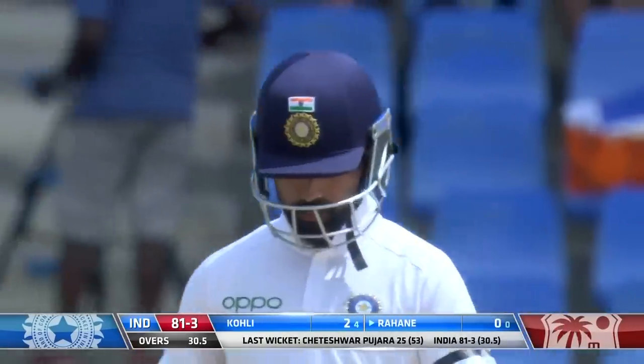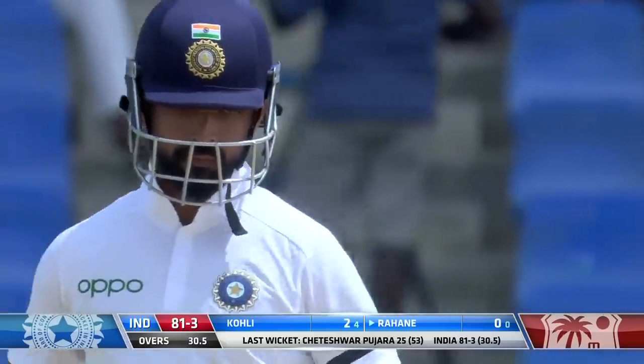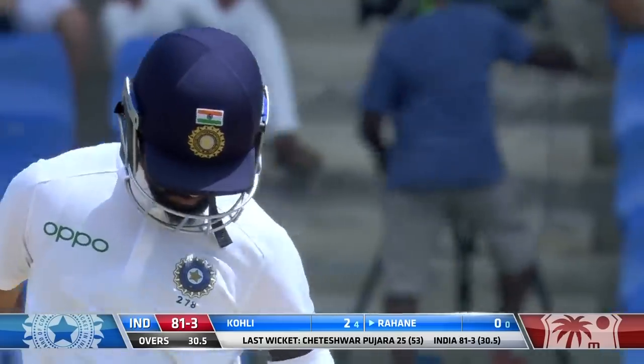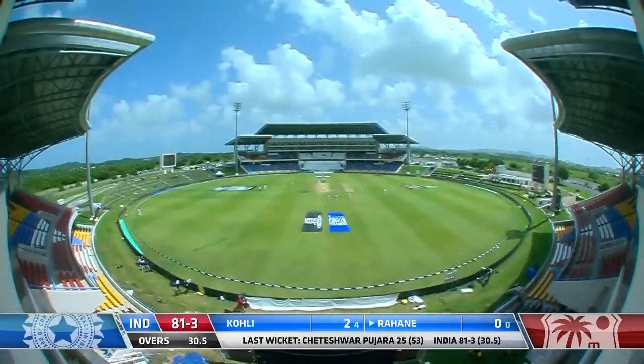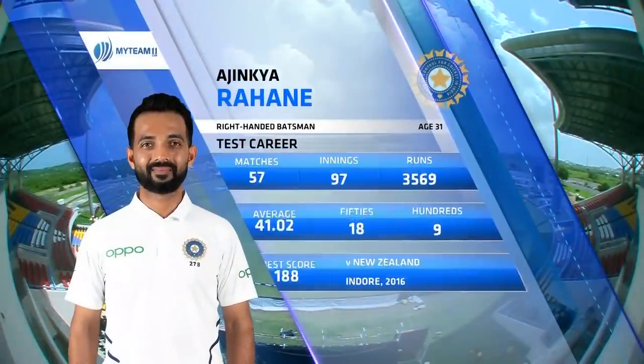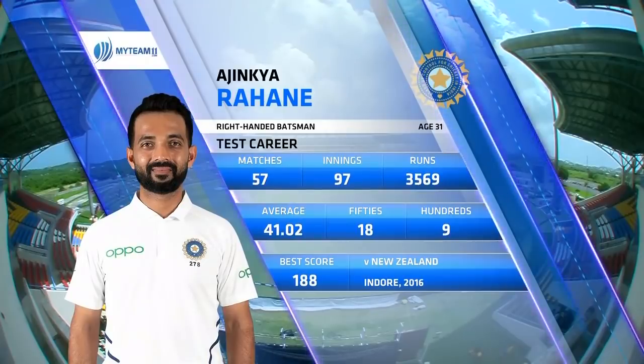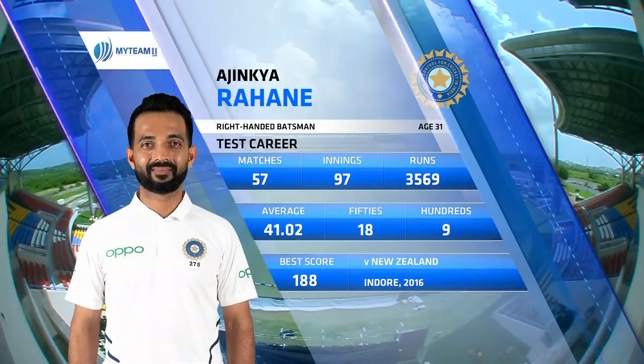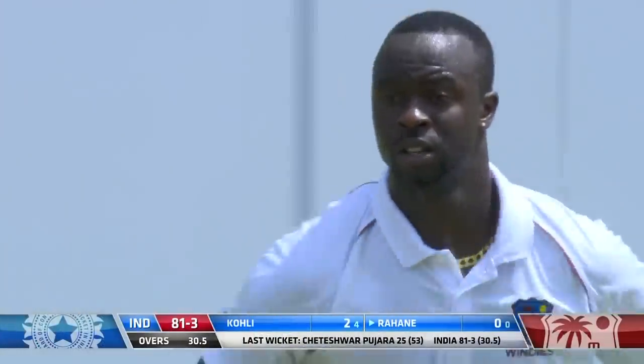Top scorer for the first innings for India. Strides to the crease. Rahane looked in really good form. It's a pity he didn't go on to get a century in that first innings. 9 centuries, 18 half centuries. Average a touch over 40.